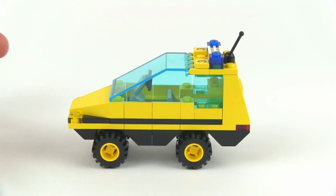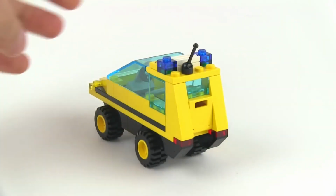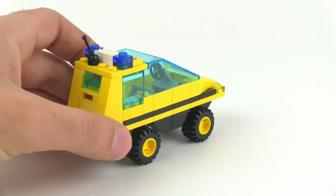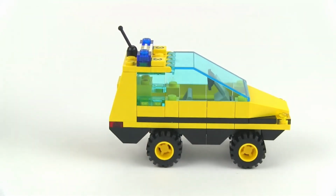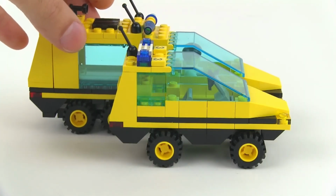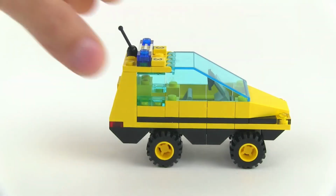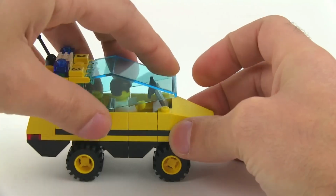This is a single driver car, I think. What? It's the same height as the big old supposed ambulance thing over here, so they match, but it's just, I mean, here, watch. Driver.